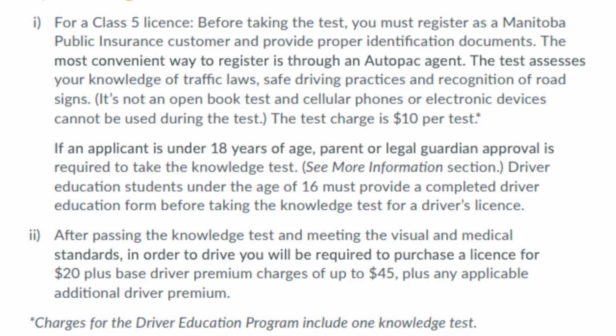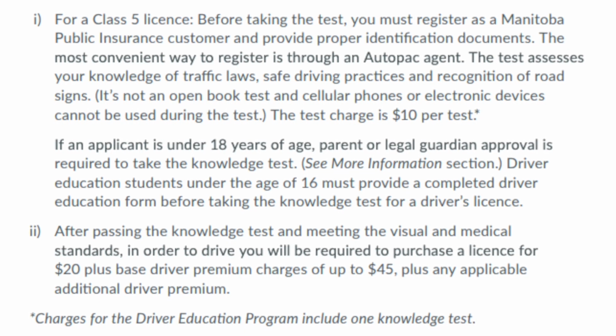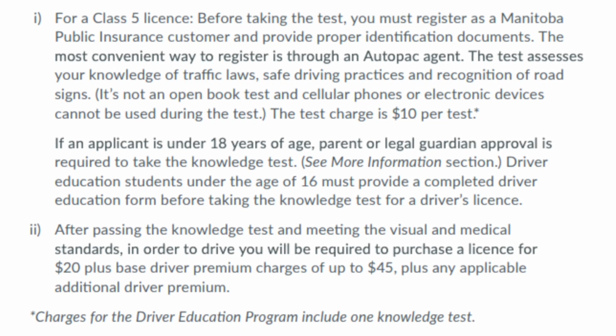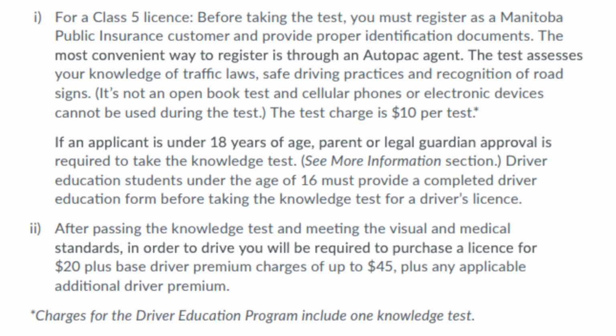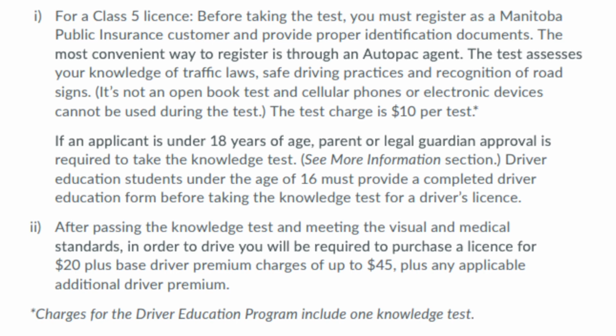Upon passing the test, you will pay a $65 fee to acquire your Manitoba learner's license. Please note that to get a license in Manitoba, you need parental consent if you're not 18 years of age.